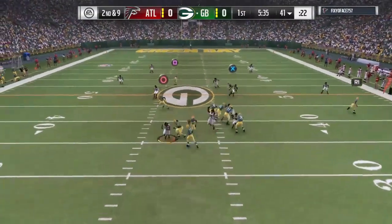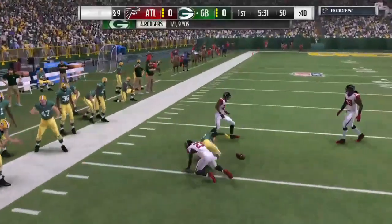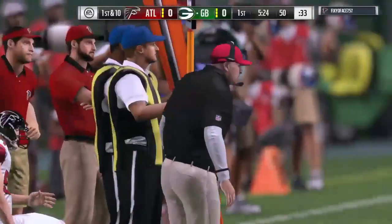Rodgers to throw on second down. He gets it over the middle to Cobb. And he'll get it out to midfield. Looks like, yeah, they'll spot it right at midfield at the 50. 9 yards on the pickup there, and it keeps the drive alive.